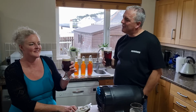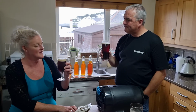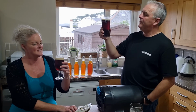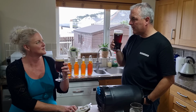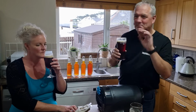I got this last night. That's really nice. I'm tasting a chocolatey taste of it actually. I think that's a really nice beer. It's easier to drink than I thought it was going to be, because I wouldn't be a big fan of Guinness or heavy beers like that. Guys, this is really nice. That's really dark. Wow.